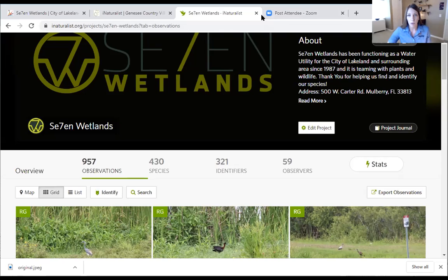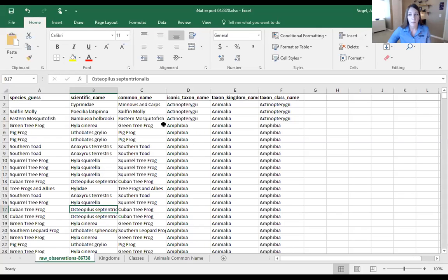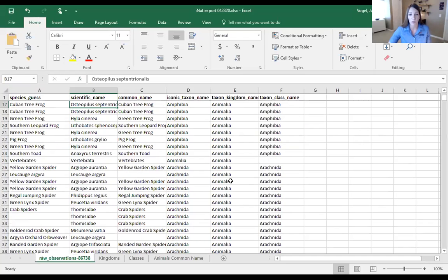I'm going to show you an Excel spreadsheet. So basically, I just exported raw data into an Excel sheet. There's a ton of stuff in this page, right? This tab probably doesn't mean too much. If you were looking through this, it's just really kind of overwhelming.